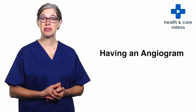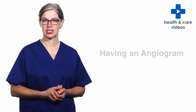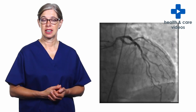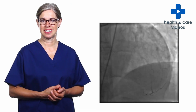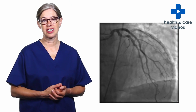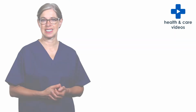Hello, you've been invited for an angiogram. An angiogram is an X-ray study of the blood vessels, called coronary arteries, which supply blood to your heart muscle, so that we can see any blockages or narrowings which reduce the flow of blood. Coronary artery narrowing can cause angina or lead to a heart attack, so an angiogram helps your doctor to decide if further treatment is needed.